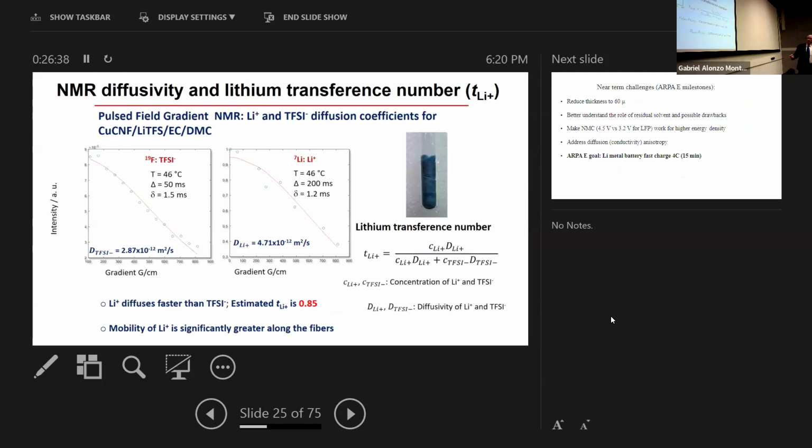For diffusion, we get these curves, from which we can extract the self-diffusion coefficient. Remember that the D value is the only fitting parameter when you fit this data. And we get the diffusion. Notice that the lithium is diffusing faster than the TFSI. Anybody who's done polymer electrolytes like PEO, that's the other way around. The anions are more mobile than in most polymer electrolytes. Here, the lithium is more mobile.